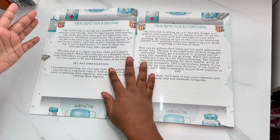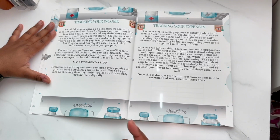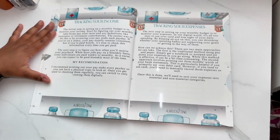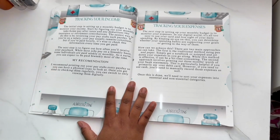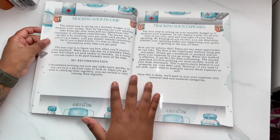So tracking your income is basically setting up a monthly budget to monitor your income. And then my recommendation for this one is printing out your pay stubs every week so you can have a physical copy to look at. And then once you get used to checking them regularly, you can switch to viewing them digitally. Some hospitals, I know my hospital, allows us to send over our paychecks during each pay period. So that's what I opted for instead of printing them.